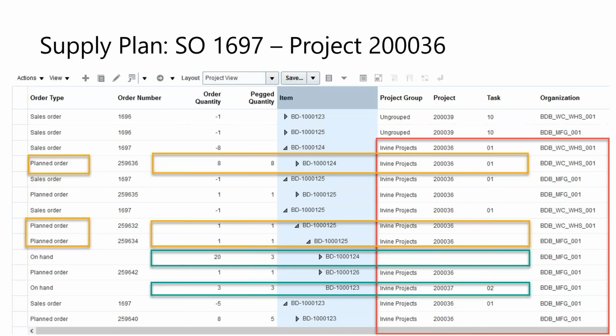This is a little bit of a crowded screen, but hopefully when we go through it, everything will make perfect sense. Now, we have two sales orders that we're working with. One of them is 1697 that we just covered, and the other one is the 1696 sales order that we've created for the project that's not collecting the cost. So in this case, I like to concentrate on our first use case, which is sales order 1697. Please note that in my red box, under the project group, I do have Irvine projects. So this goes in line with my setups that I showed you.